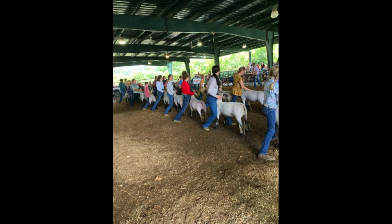Are these your goats? These look like they're sheep. This is probably from the sheep show. Yep. Sheep show.